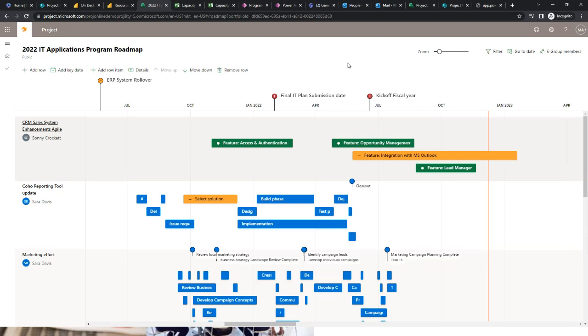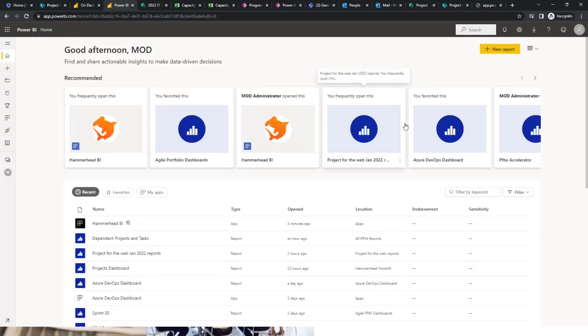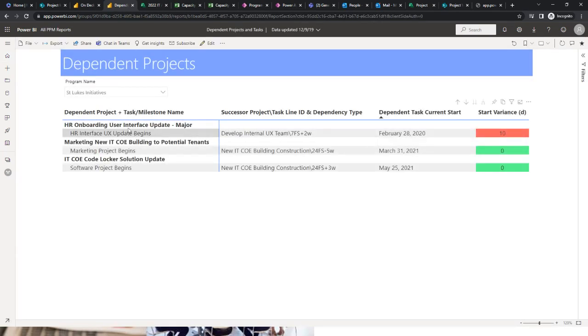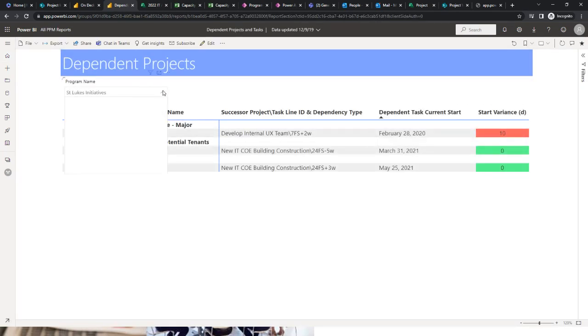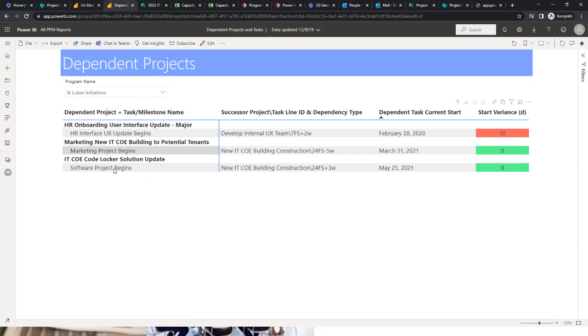And finally, a lot of people want to do different kinds of reports. That's where Power BI is a really useful tool set. Maybe you want to have a dependencies report that shows you projects within a program that have relationships, really important. So you could actually go and select the specific program. Pick a couple programs we have here, and you will see the dependent project, the successor project, the dependency date, and then is there a variance here? Is it red, yellow, green? So now we're looking across projects into the dependencies between our different projects all in one place. We can get reports because we can structure our projects with those relationships in mind.